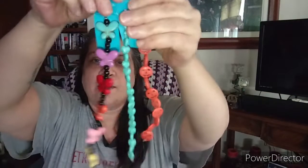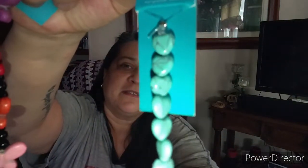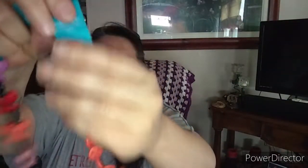And I got a couple of things that were on clearance. All of the stuff I used coupons and got it way cheaper, but I got these three on clearance. So butterflies, heart, turquoise hearts. I love turquoise and I don't mind a heart once in a while. And these, oops, for Halloween. Thought I'd make some Halloween stitch markers. So that's what I'm working on today.